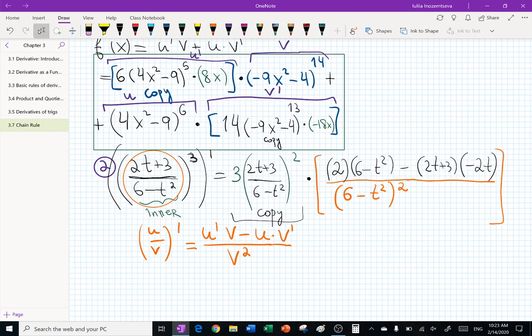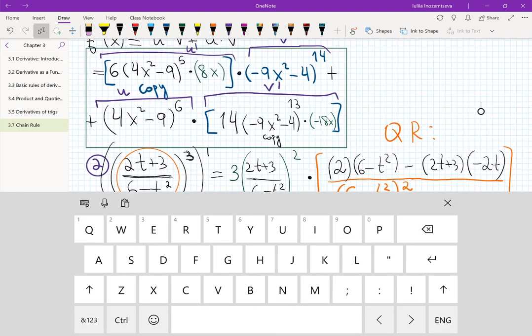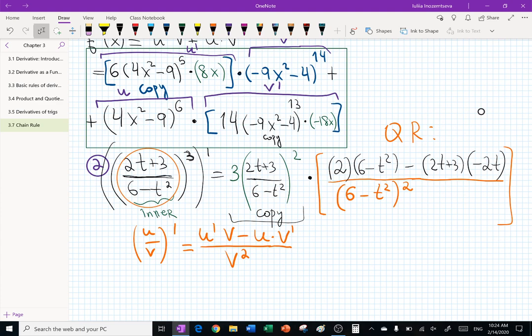3 goes down, copy the fraction to the square, times, differentiate the fraction, because the fraction was the inner part. But to differentiate the fraction, you use quotient rule. Quotient rule performed here. Do we need to simplify this? Unless we tell you to, you don't. But I think in your homework you have to. I will check. It really depends from year to year. To simplify, they will ask you to do square here and square here separately. 6 minus t squared and 6 minus t squared becomes 6 minus t squared to the 4th, and so on. So basically collect the terms. Sometimes something simplifies and it looks better. But this is good enough to me. How do you like it? Not too bad.